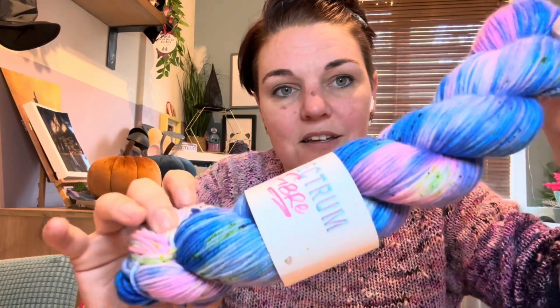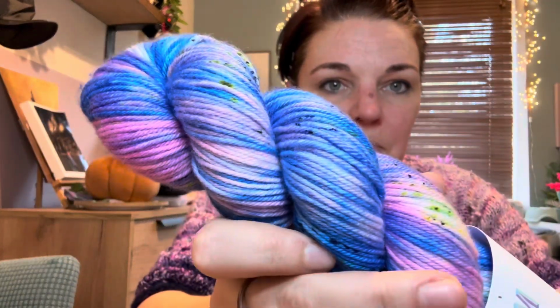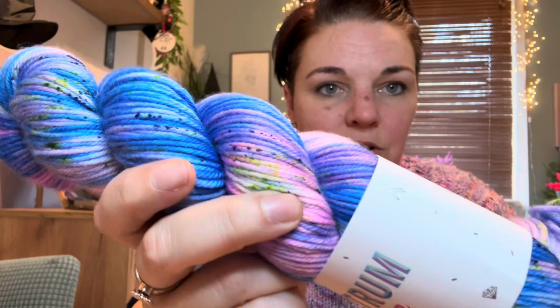No, it was before that. I can't remember what it was. Anyway, so if you don't want to see, don't look. I have it on DK. It's super gorgeous. So this is it. This is called Coral Reef. So again, it's inspired by her honeymoon. So it's super gorgeous.